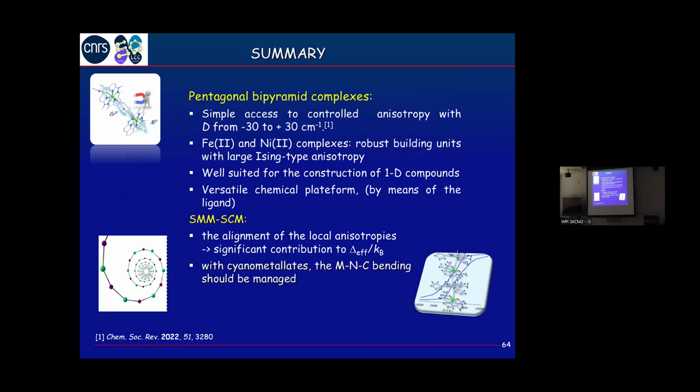Just to finish, I would like to sum up what I was telling today about the pentagonal pyramid complexes. If you are looking for compounds with controlled magnetic anisotropy, maybe this is the kind of complexes you should look at, because you can manage anisotropy with D from -30 to roughly +30, depending on the metal center. For us, most interesting were iron and nickel, because they have Ising type anisotropy, and these complexes are robust, so you can do chemistry with them. Because of the ligand, it's also a versatile chemical platform to implement some additional property.